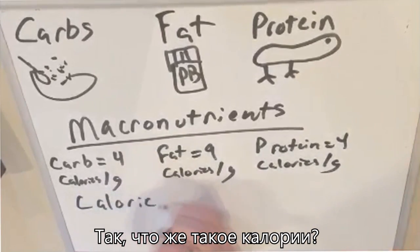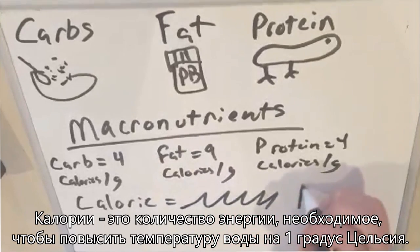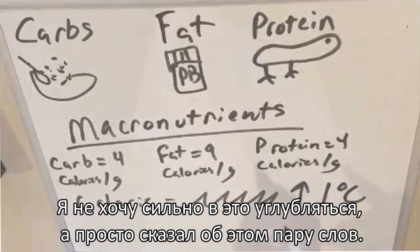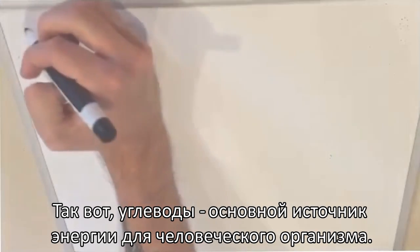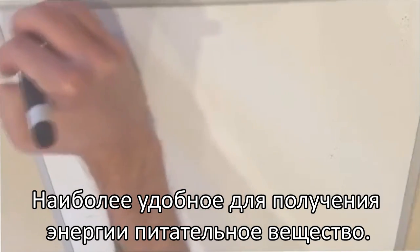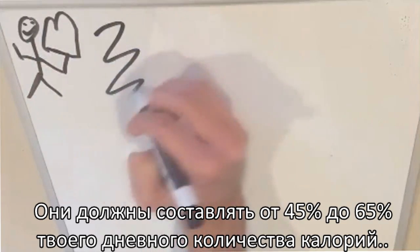Now what is a calorie? Well, a calorie is the amount of energy required to raise the temperature of water by 1 degree Celsius. Now I don't want to go into too much detail on all this, I just wanted to briefly touch on it. So carbs are the primary source of fuel for the human body. They're the most easily used nutrient for energy. They should make up anywhere from 45 to 65% of your daily amount of calories.